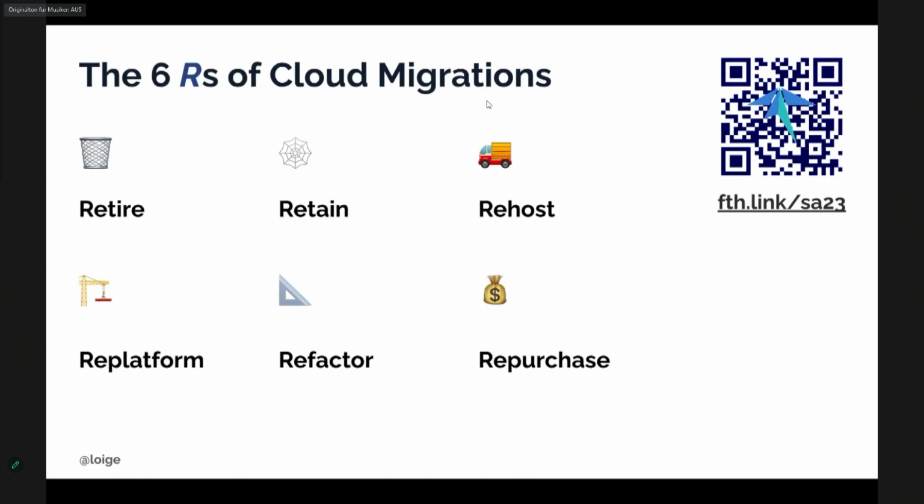Okay, let's talk about cloud migrations. There is a really interesting framework called the 6 R's of cloud migrations that you can use to start to think, I want to move something from on-premise to the cloud. What kind of options should I think about in terms of architecture? What kind of strategy should I put in place?